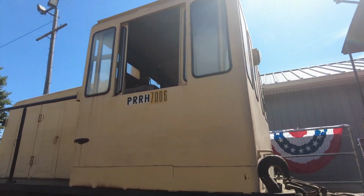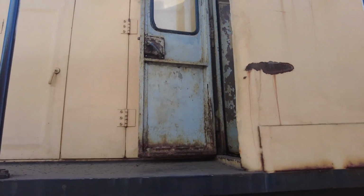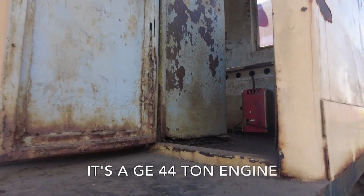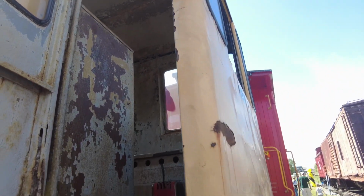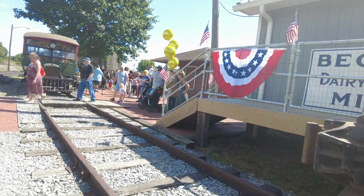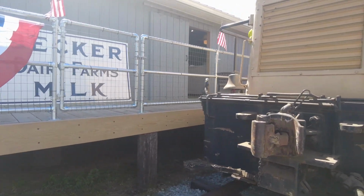And then we got a little switcher engine here. Didn't see this before coming in. Looks like it's probably a Plymouth. This one actually looks a bit more like my N-scale one than some of the other things I've been filming.